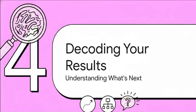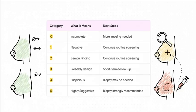All right, you did it. The test is over. So what happens next? Let's talk about getting your results and making sense of what they actually mean. So your report is going to have a number on it, from 0 to 5. Don't let the numbers scare you. It's just a standard way for doctors to communicate.